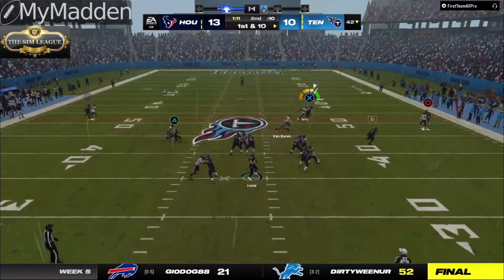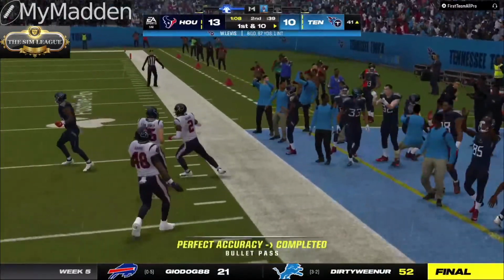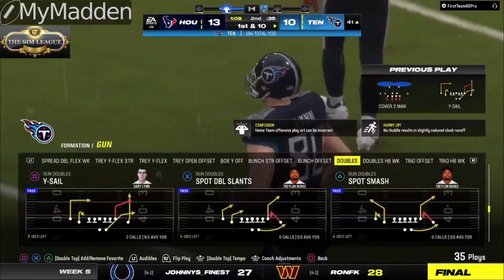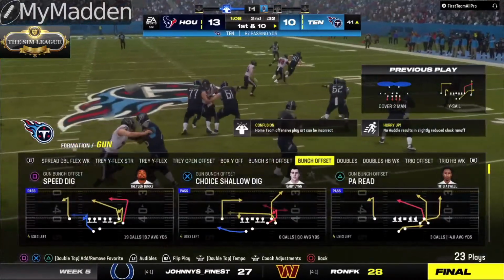Levis back to throw. He's got his tight end on the corner route. It's complete. And he'll be out of bounds just shy of the 40. And they get 17 more on that one and another 1st down.